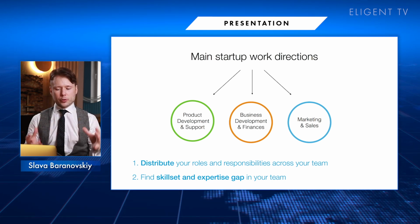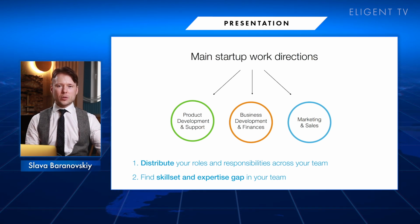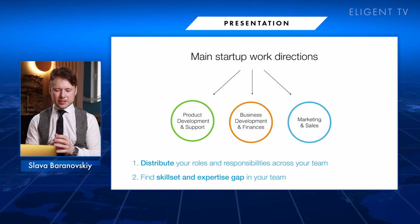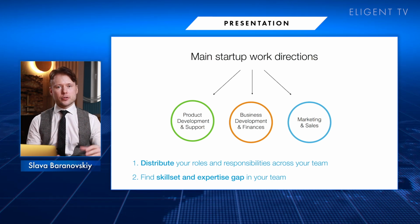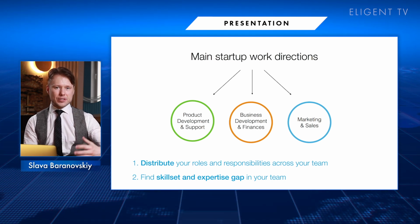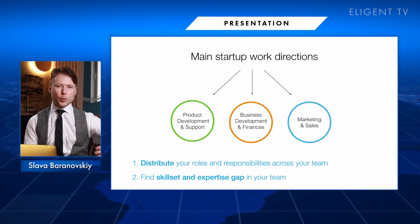So distribute your roles and responsibilities across your team and find the skill set and expertise gaps in your team. If you're just a solo founder for the moment, try to identify what skills or what expertise you don't have, in order to make sure the person you're trying to find has all of these skills and expertise which can complement your teamwork. There is no point in finding someone doing exactly the same as what you can do.